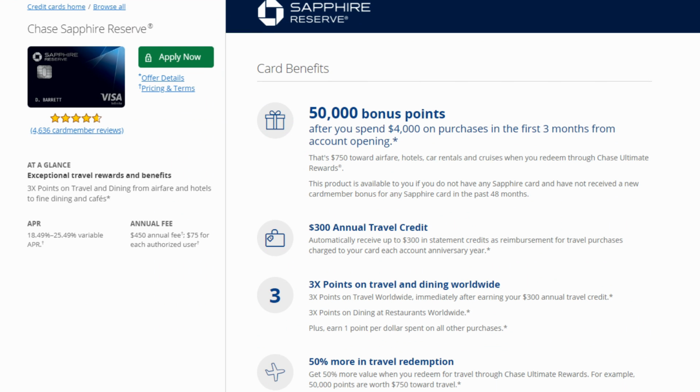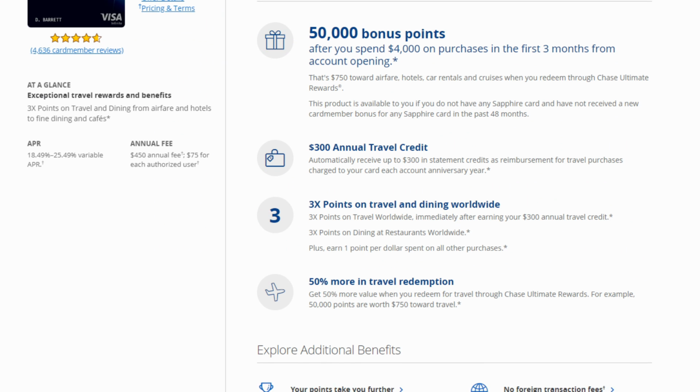So let's say you sign up for the Chase Sapphire Reserve on December 1st of 2019. You have until December 1st of 2020. So it's not the calendar year, but the card member year.